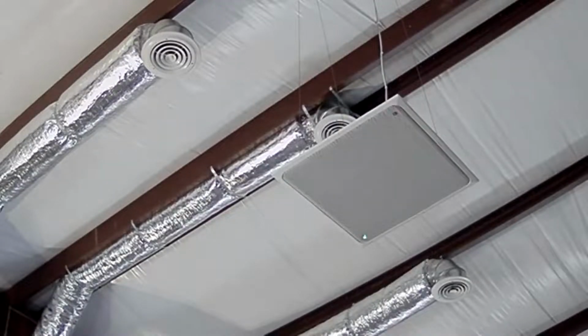Now I'm going to go ahead and mute from my Zoom platform, and you'll see the LED reflect that. It'll turn solid and start to flash.